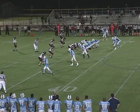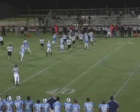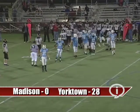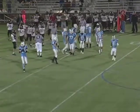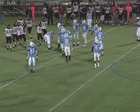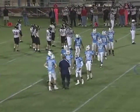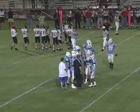55 seconds to go here in the first half. Smith going to keep this one, roll to the far side. Looks like he's brought down after about a 2 or 3 yard gain. Give it a 3 yard gain. Yorktown willing to obviously just run the clock out if they have to and just take their time as we approach the 40-second mark. That's 3rd and 7. Yorktown's calling a timeout, so Bruce Hanson may have something up his short sleeve yet.